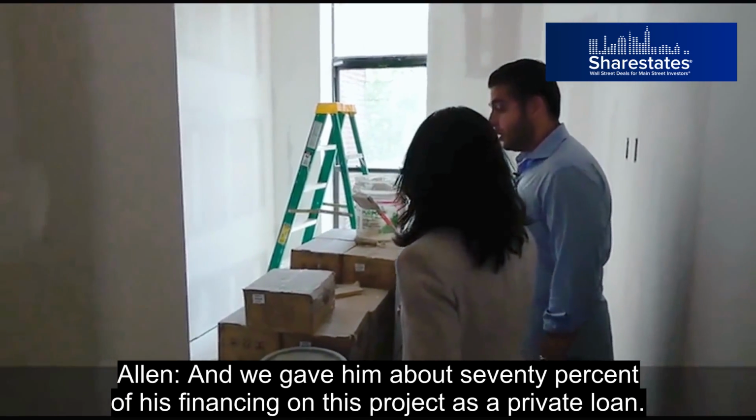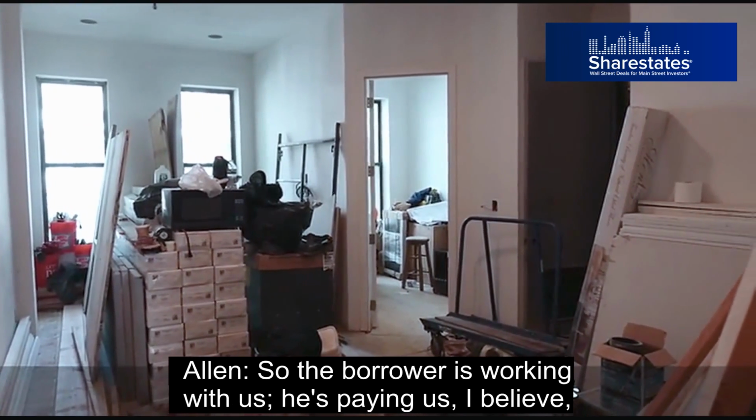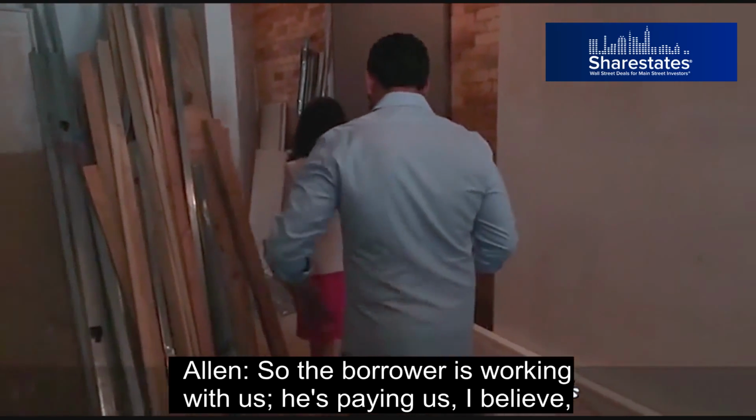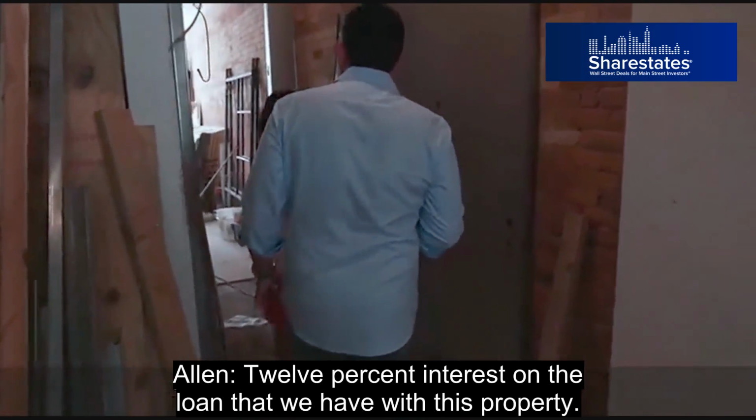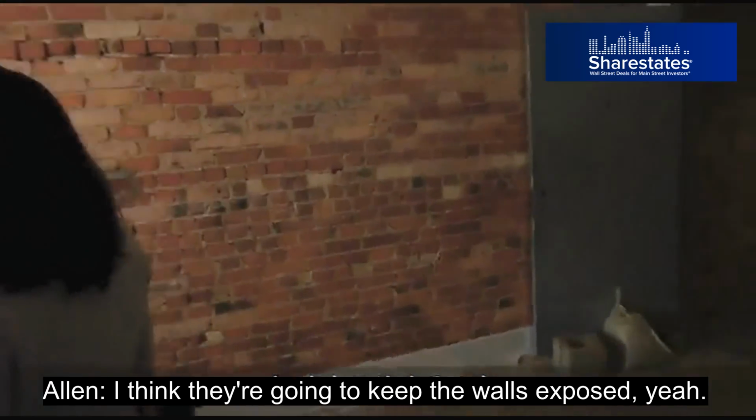And we gave him about 70% of his financing on this project as a private loan. So the borrower is working with us. He's paying us, I believe, 12% interest on the loan that we have with this property. Are they gonna keep the wall like this? I think they're going to keep the walls exposed, yeah.